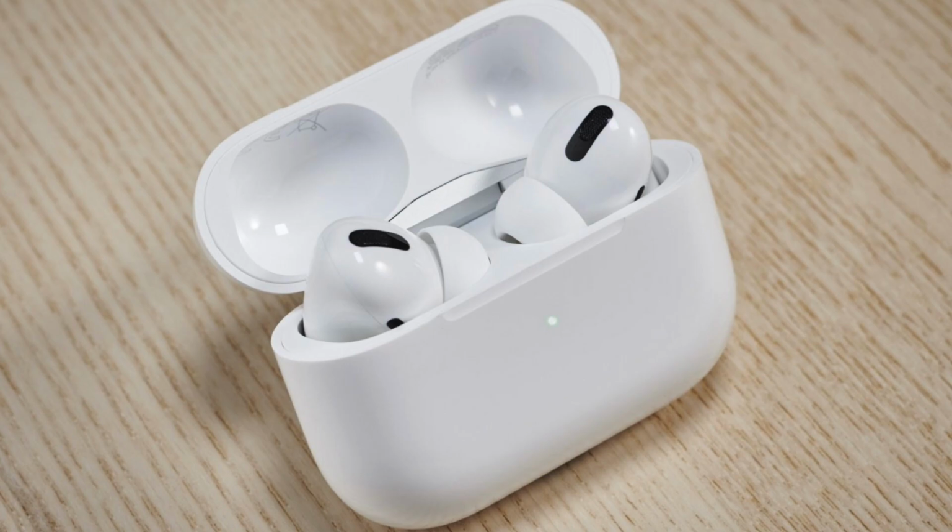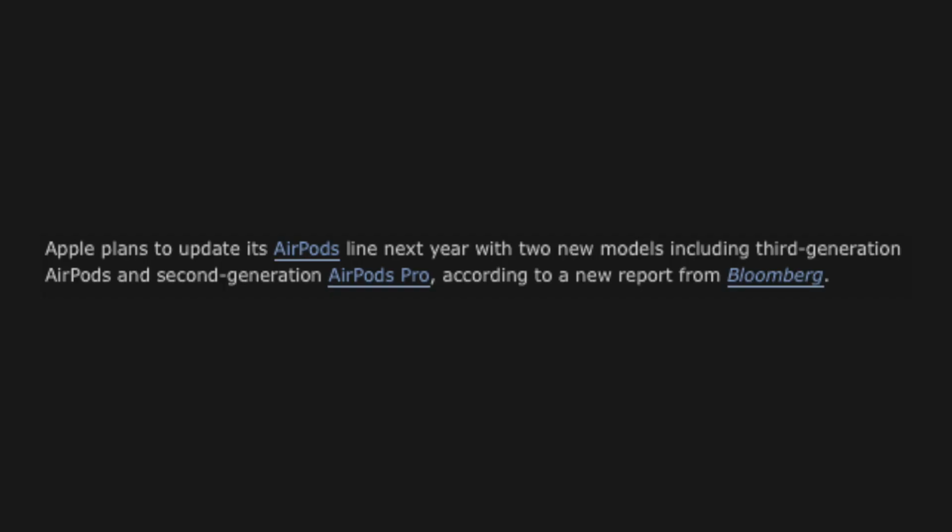Now, in terms of release date, Bloomberg says 2021 is the year we should expect the AirPods 3 and of course the 2021 AirPods Pro. So sometime in 2021, we know that for sure, but of course as to when specifically, we have no clue. So it could be any time from March 2021 to possibly even November 2021 alongside some new Macs.